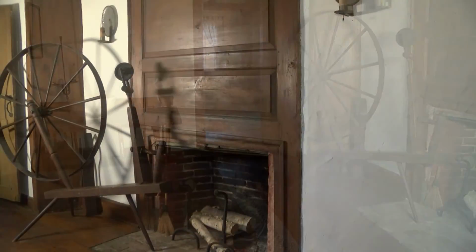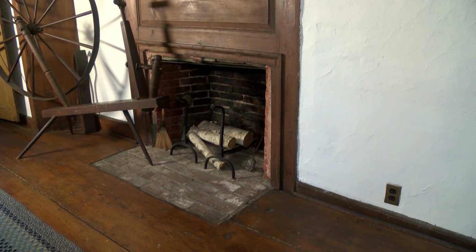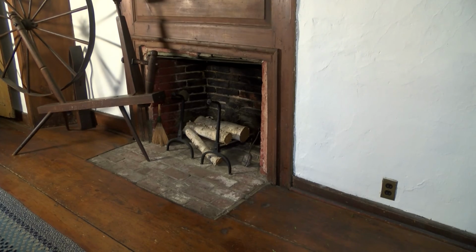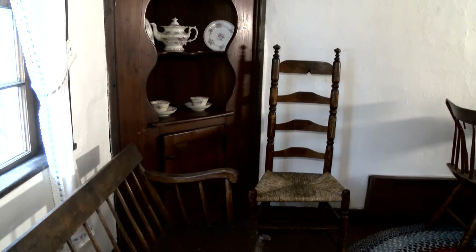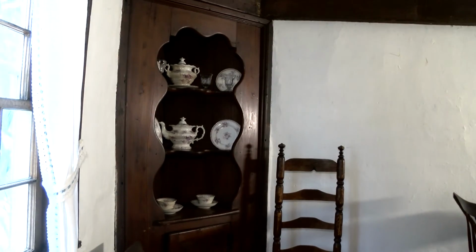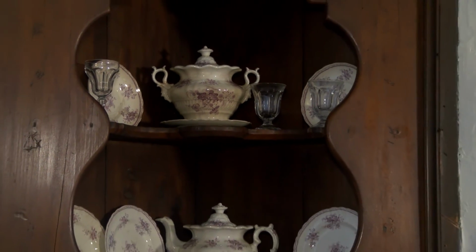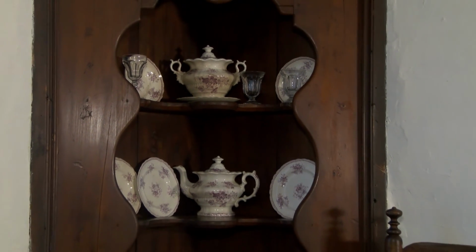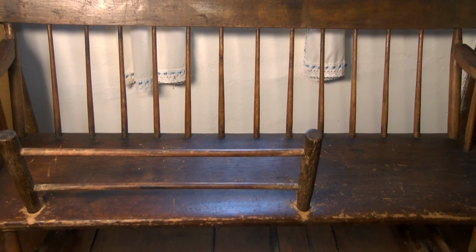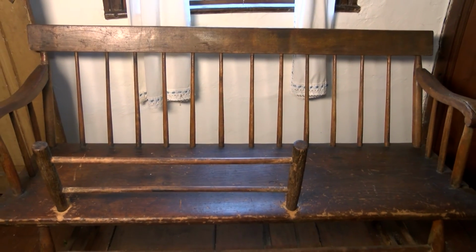Here the couple sheltered by the wide hearth and cooked. Here they worked for warmth. Here they slept as well. The wooden corner cabinet was probably added in the 19th century. The furnishings in this room are all antiques, but they're not original to the house. But there would have been an early cradle in this house, and perhaps something resembling this cradle chair.